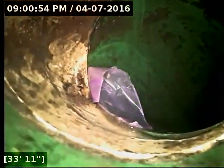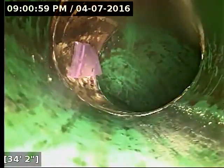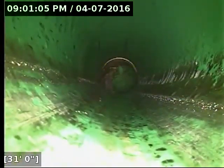I wouldn't be surprised if the roots and issues persist past that point. Looks like we've got a little piece of plastic here on the line. Don't know what that is, but make sure it's not caught on anything here for a good reason. Yeah, it's just a little piece of plastic there.